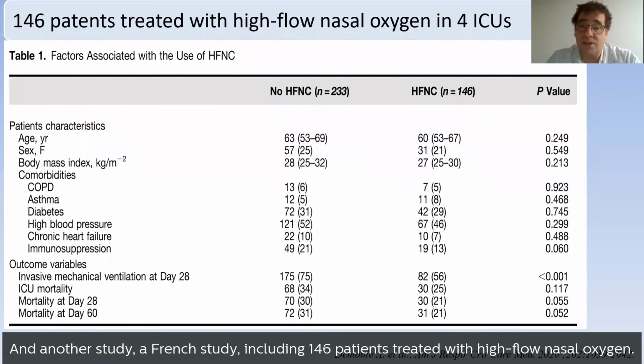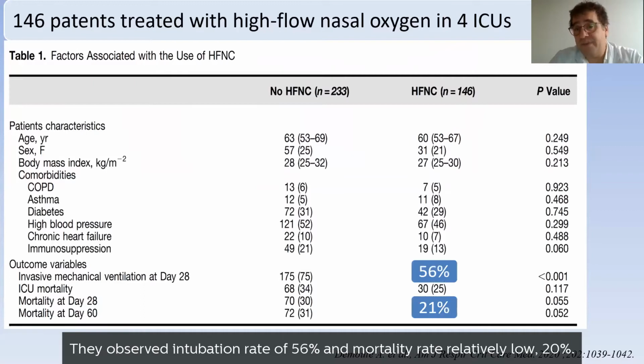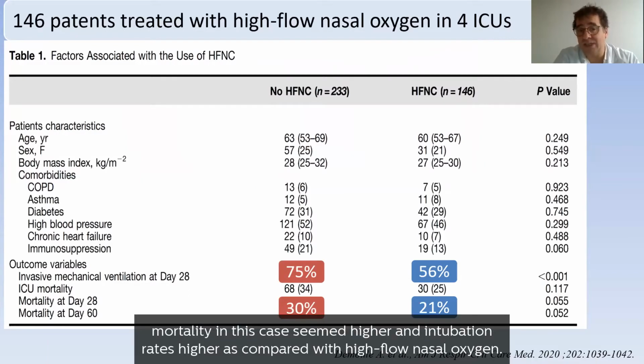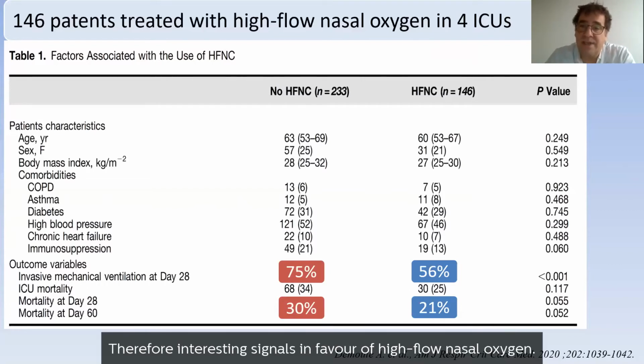And another study, a French study, including 146 patients treated with high flow nasal oxygen, observed an intubation rate of 56% and a relatively low mortality rate of 20%. Compared to patients who were not treated with high flow nasal oxygen, mortality in this case seemed higher and intubation rates higher. Therefore, these are interesting signals in favor of high flow nasal oxygen.